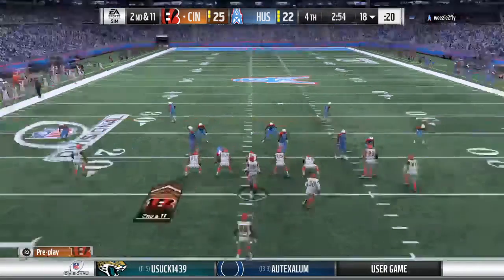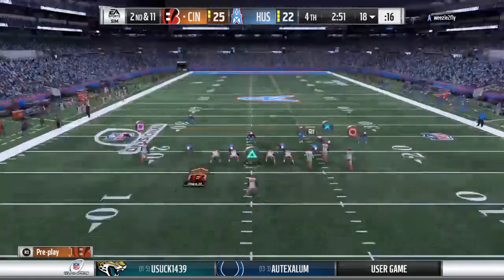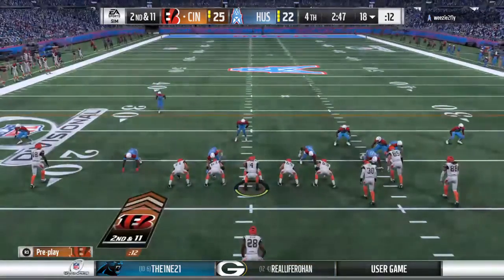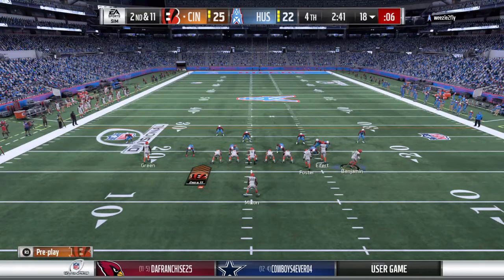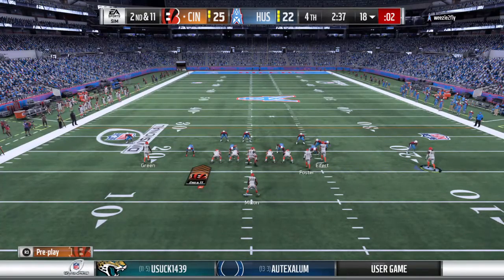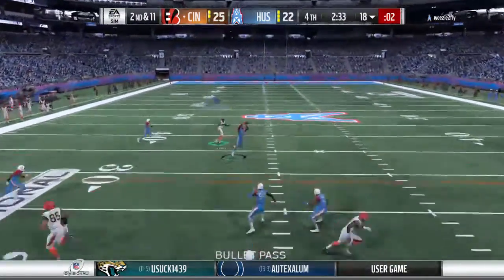How about the read, though, by the defensive guys? They weren't fooled at all and actually ran with the lineman to where the play was and smothered it for a loss of yardage. The play clock's running down. To throw on second is Watson.